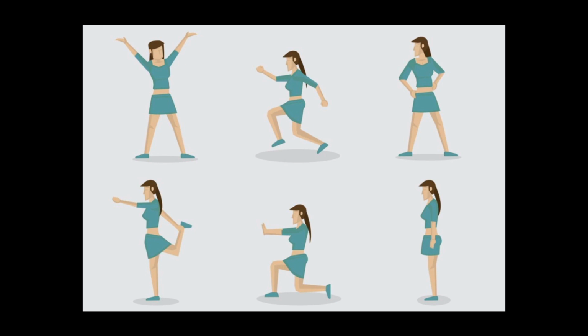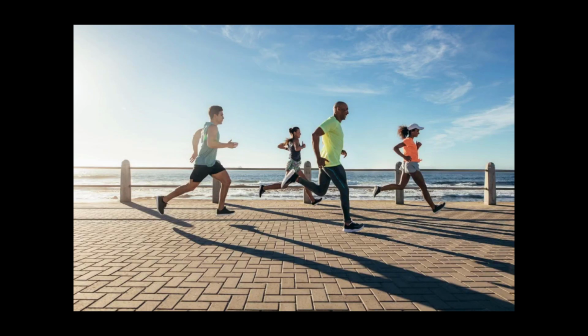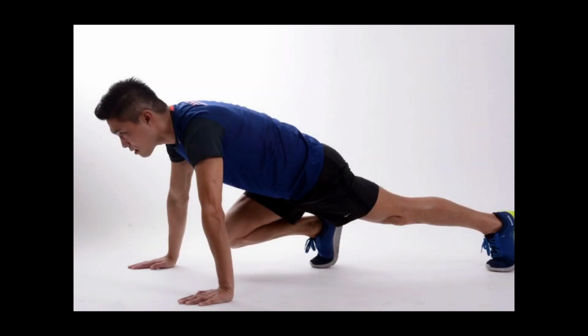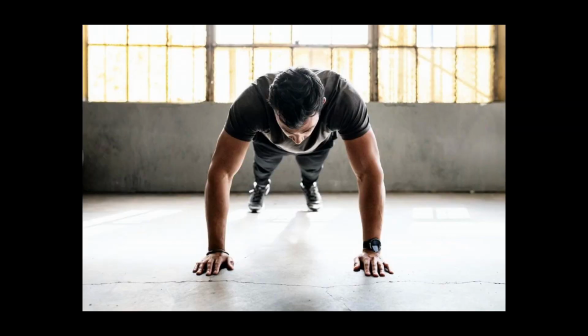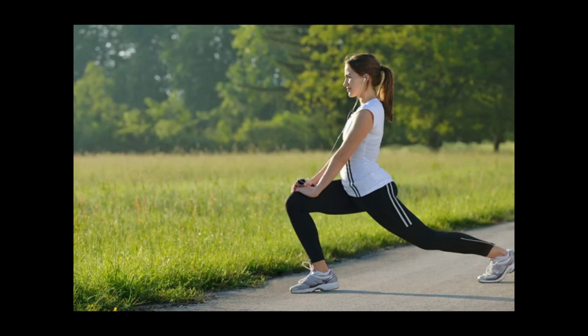So here we begin, let's go. 12 exercises that burn the most calories. If you want to get the most calorie bang for your buck, you might want to take up running. Running burns the most calories per hour. But if running is not your thing, there are other calorie burning exercises like high intensity training, jumping rope and swimming. You can do any combination of these exercises according to your preferences and fitness level.